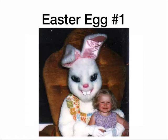Speaking of changing the game, the first Easter egg. That poor little girl, she doesn't even know that evil surrounds her. I've sprinkled this talk with these mutated hell bunnies to help sear some of your brain cells so that you'll remember these pearls better.